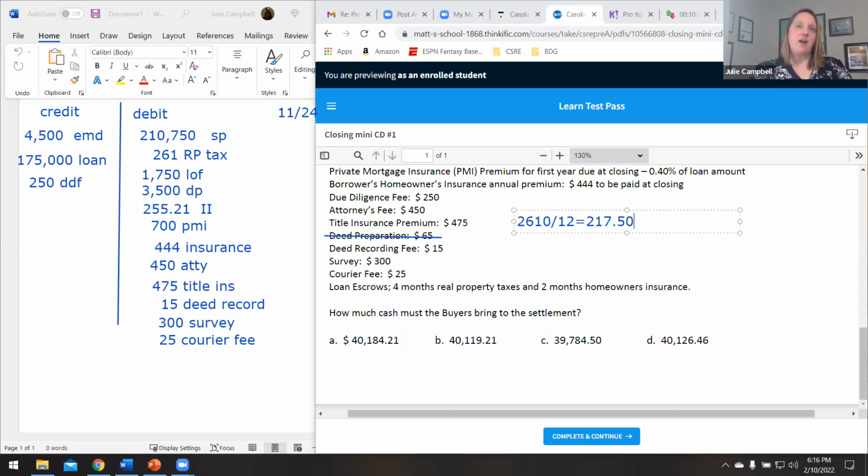The lender wants to collect how many months at settlement? They want to collect 4 months. So if I take my monthly times 4, we're getting ready to see a debit to the buyer of $870 to put in the buyer's escrow account to have as a cushion in case taxes go up next year. There's a really good chance that taxes next year are going to be more than $2,610. Just the way it goes.